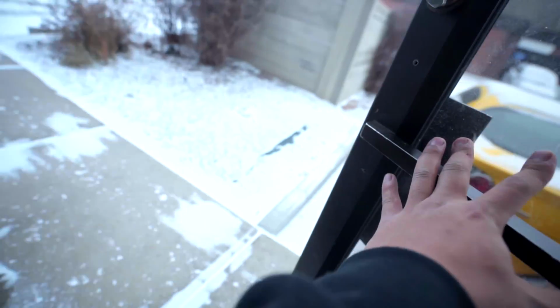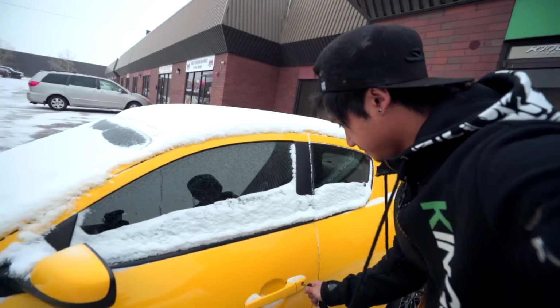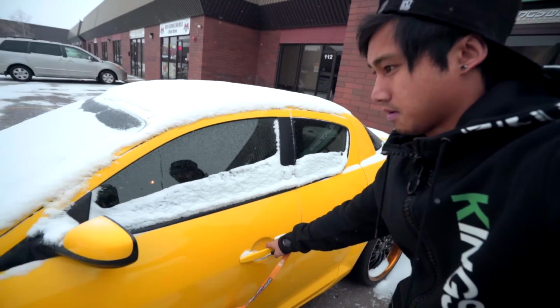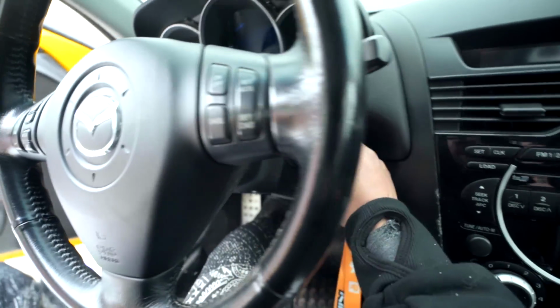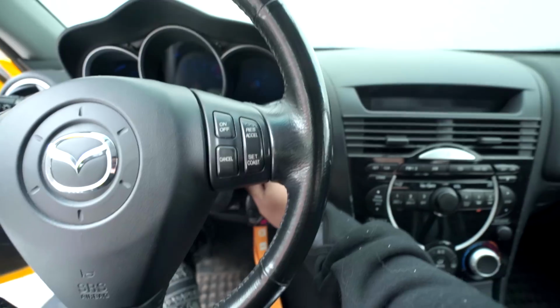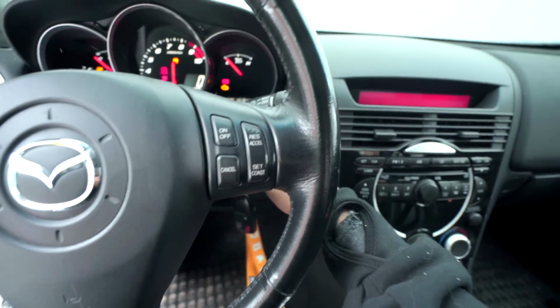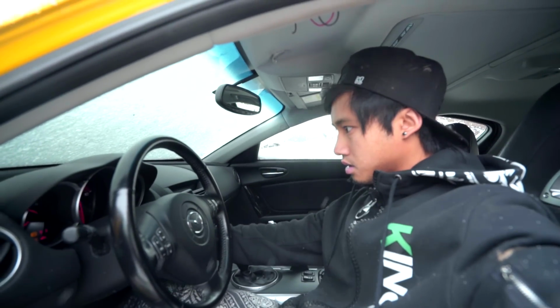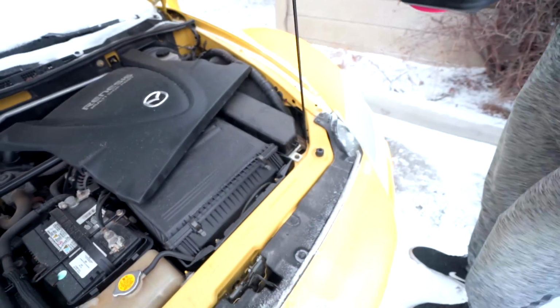There she is. It's been a minute, man. Let's see. Oh, door's frozen shut. All right, sign of power. Come on, buddy. Ooh, the battery doesn't like that. One more. All right, charge. Yeah.